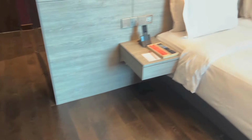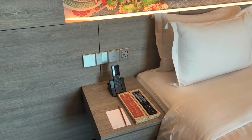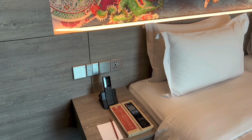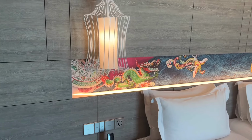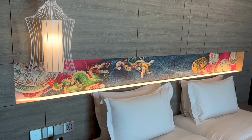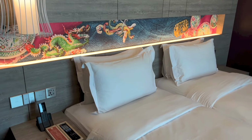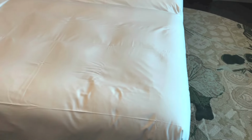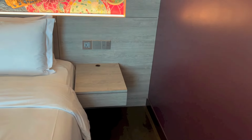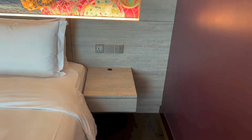Okay. On the left bedside table, we have the TV remote, in-room telephone, light switches, power outlets and USB ports, another light right above, and we have a strip of lights beneath the artwork that's just above the bed. The bed itself is quite comfortable. And on the right bedside table, we just have light switches, power outlets and USB ports.